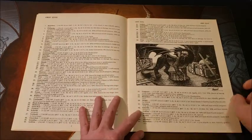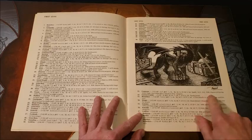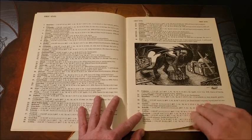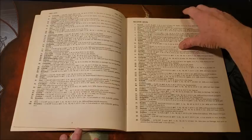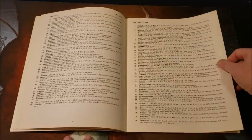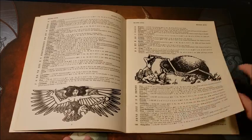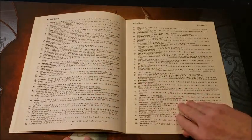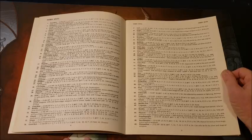But for your first level encounters, number 51, Conjurers, 1 to 2, a couple of magic users wandering around. Just some interesting encounters based on the level. So here we go. Second level. And you could modify them as you saw fit. Nice original artwork to this. The original flavor D&D. We're up to third level.